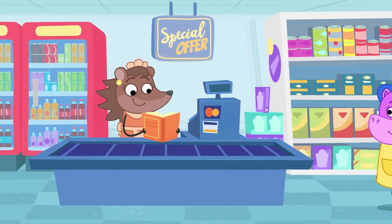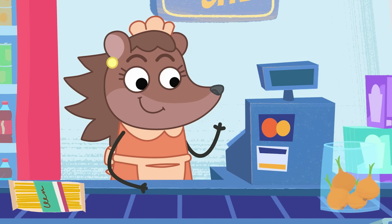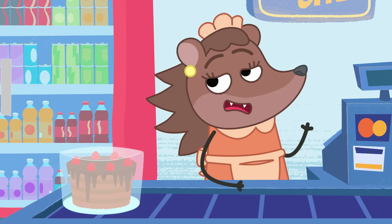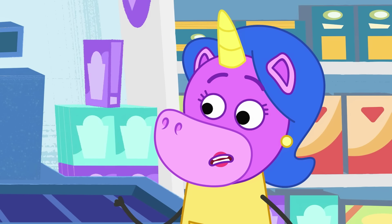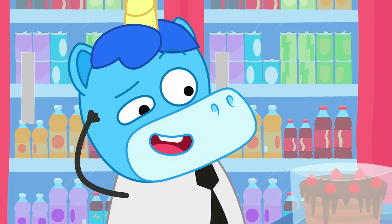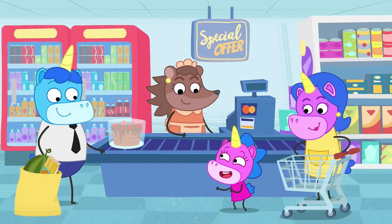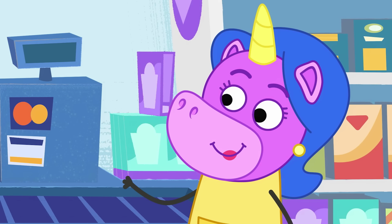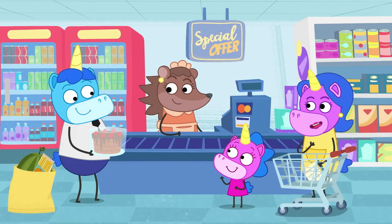This is the checkout, where shoppers pay for what they picked out. Tomatoes. Spaghetti. Onions. Watermelon. Chocolate cake. Chocolate cake? Was that on the list? Mimi, did you put the cake in our cart? I didn't. Neither did I. Then who? I thought we could have a tea party. Mr. Unicorn. Silly Daddy. Sorry, it just looked so good. It does look good. Let's pretend it was on the list. Yay! Ha ha ha ha!